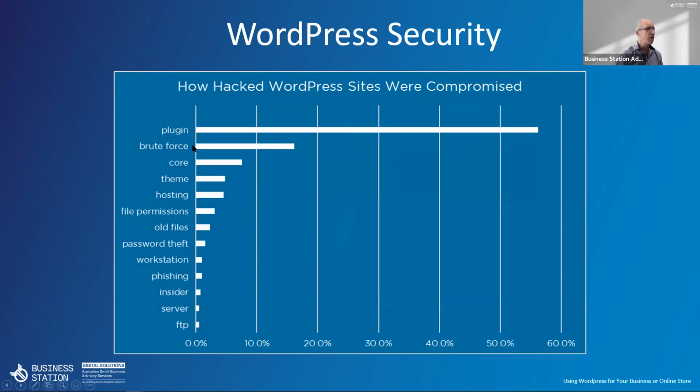The second one on the list there is brute force. So this is where they're trying to guess. WordPress by default comes with an admin user as the main user and you set the password. So if you don't change that username from admin, then all these guys are doing is looking for websites that are WordPress, have the username admin, and then they just need to guess the password. And eventually they'll probably do that. So if you can fix those two issues, then it really secures your website.